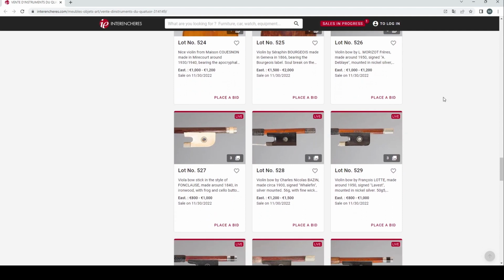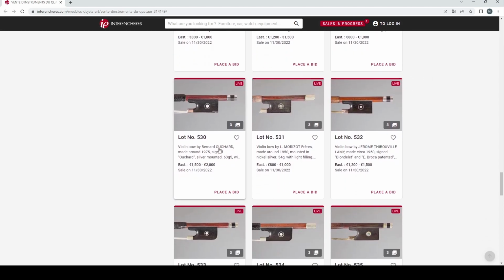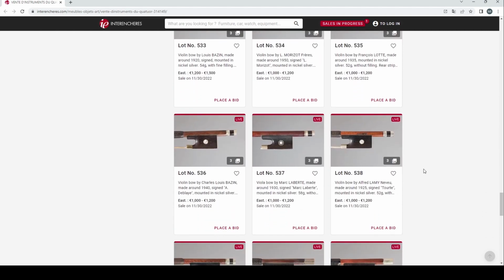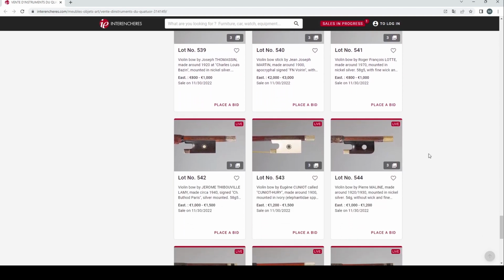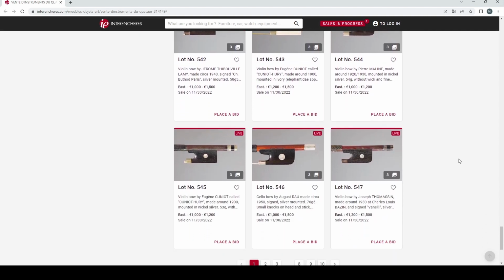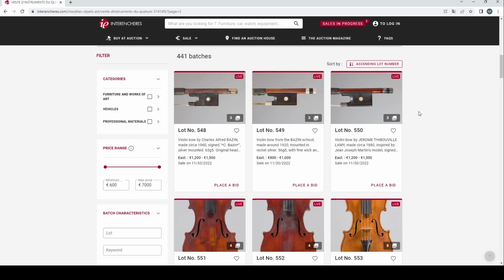We've got Morizot bow there, viola bow in the style of Fonclaus, Bazin there, Francois Lot. These bows are getting obviously a lot better quality as well. So Usha, Morizot, JTL bow there, Bazin, Morizot, Francois Lot, Bazin, Lebert, Lamy. It's all the kind of who's who of French bows. Thomasin, Jean-Joseph Martin, Roger Francois Lot there, JTL, Eugene Cugnot, Pierre Malin, Eugene Cugnot, Auguste Rau, Joseph Thomasin. All the kind of names you expect. Bazin bow there, another Bazin.